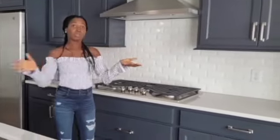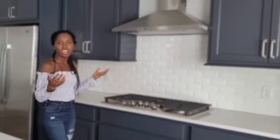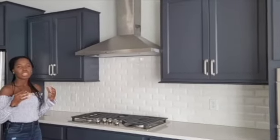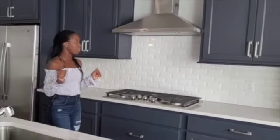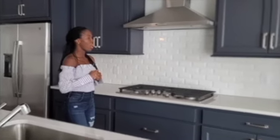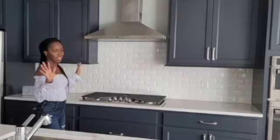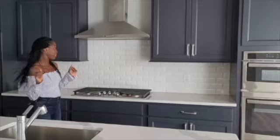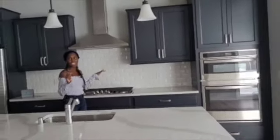It's a simple subway tile that has a bevel detail on it. As you can see, the kitchen color is dark, and I just wanted something light to kind of keep it light a little bit, so to brighten things up, I decided to go with a white backsplash, and this just did it for me. With that beautiful detail, just like, yes. So that's what it looks like.